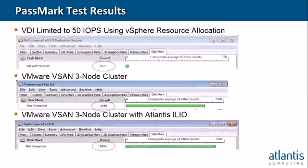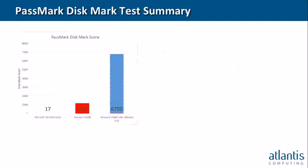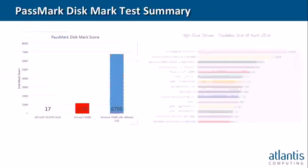Now, when you add vSAN with Atlantis ILIO, we're talking 6,795, and this is up there with the fastest benchmarks ever recorded, which you'll see in a second. So we're increasing the score on this by 6x or more. You can see this is a direct benchmark of what the actual hard drive performance of a virtual desktop is. So you're going from the equivalent of a spinning disk speed to the equivalent of a PCI flash on a physical PC. I had some problems getting the 17 to even show up as a bar there.